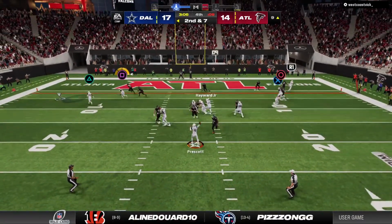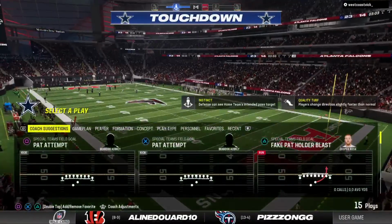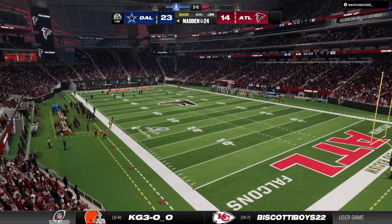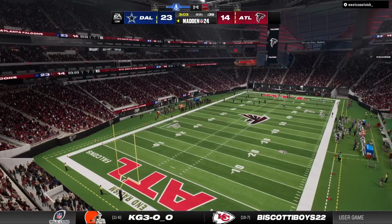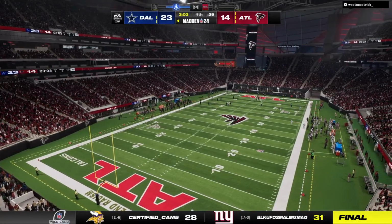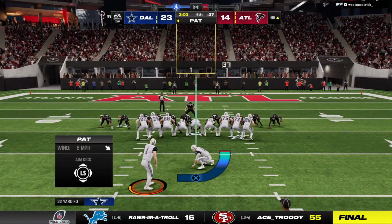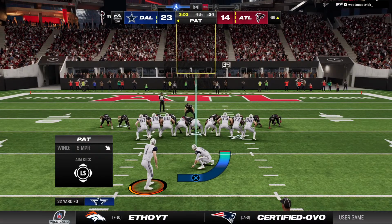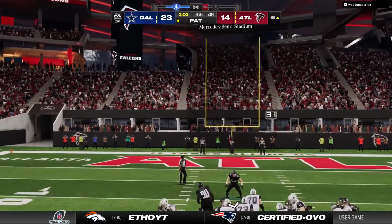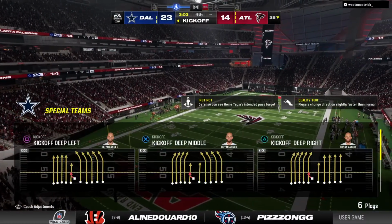Second down, Prescott. This will be caught at about the 5. Touchdown. Brandon Cooks. A 9-yard touchdown grab. And the Cowboys will add to their fourth quarter lead. Now the try here for the point after. And it's no good. He misses the extra point, and our score stays right where it is.